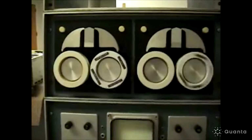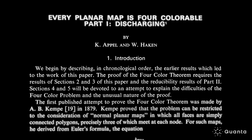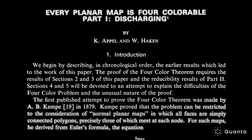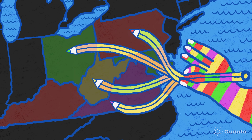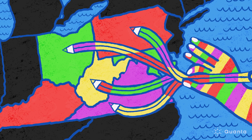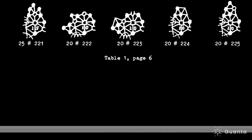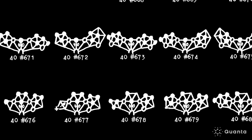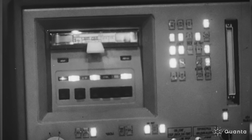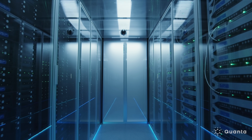AlphaTensor isn't the first computer program to assist with mathematical research. In 1976, two mathematicians proved what's called the four-color theorem using a computer. The theorem states you only need 4 colors to fill in any map so no neighboring regions match. The pair verified their proof by processing all 1,936 required cases, requiring more than 1,000 hours of computing time. Back then, the larger mathematical community was not prepared to cede logical reasoning to a machine. However, the field has since come a long way.